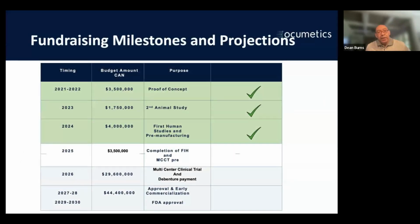So where are we with hitting our milestones and utilization of the funding that we have gotten? We got past our proof of concept as well as our biocompatibility study earlier in 23. We've started the first in human process, and we had to do some pre-manufacturing as part of the ISO standards. In 25, we are raising some additional dollars so that we can complete our first in human and then do all the pre-submissions for the multi-center clinical trial. That's what MCCT stands for, multi-center clinical trial.